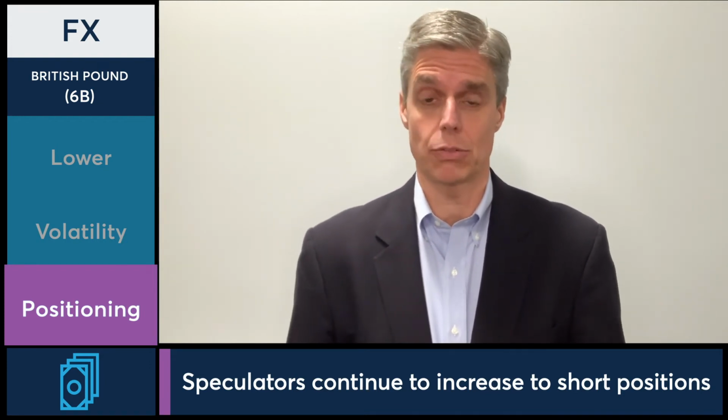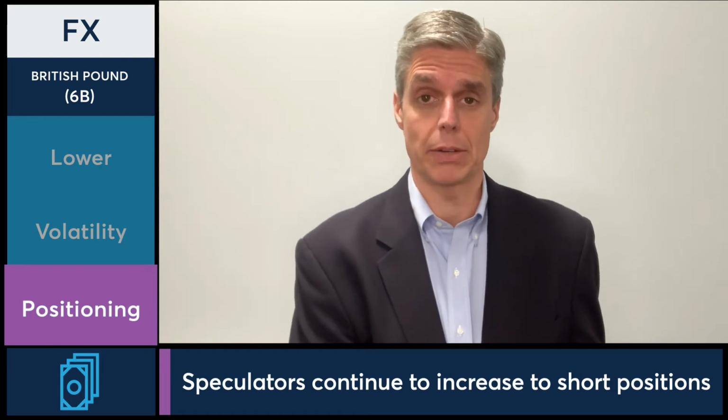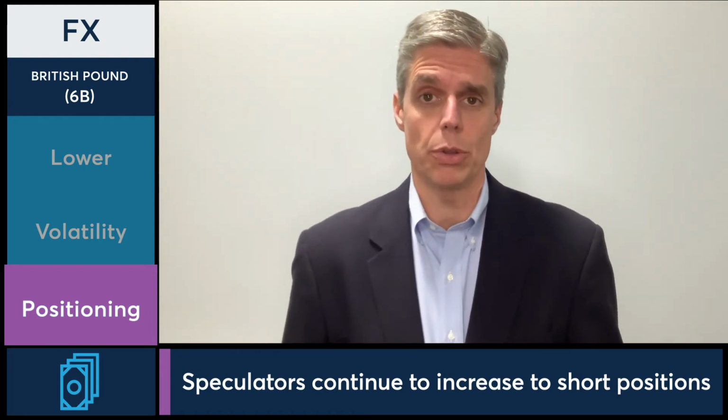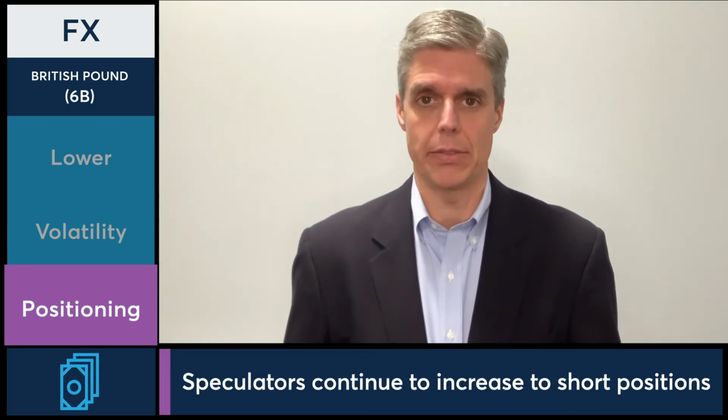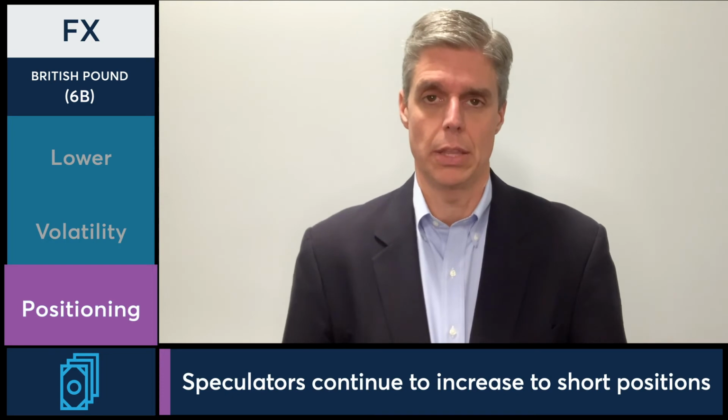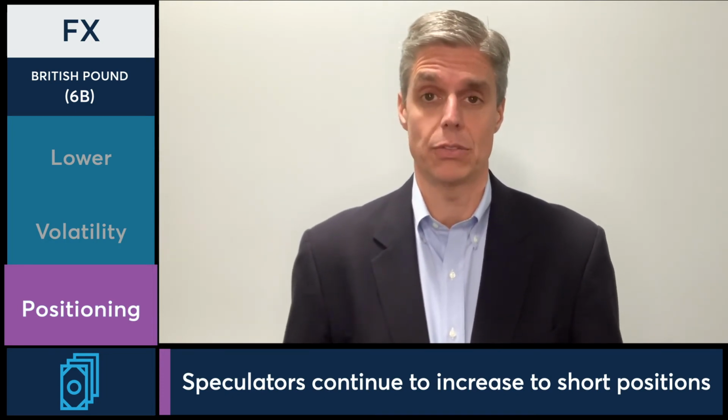Despite the fact that they're trying to normalize policy, it's really been about a stronger dollar. And actually, it's underperforming against the euro as well. So it's not just a dollar phenomenon that we're seeing here, but speculators continue to pile in and get short the pound here as we continue to wait and see how this all plays out.